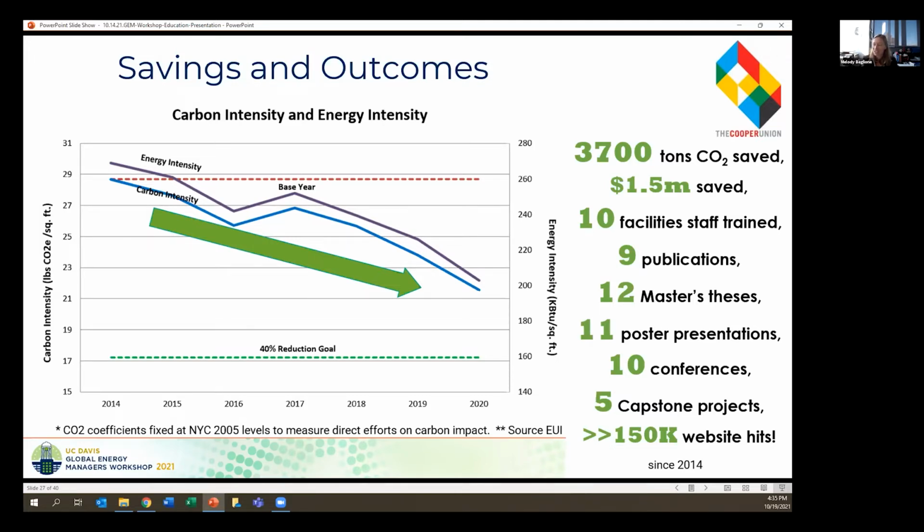So in addition, there's benefits to faculty and students and having projects with research and publications and going to conferences. And the website I haven't checked in a while on Google Analytics, but had a lot of hits and people reaching out with other energy projects. So it's a lot of visibility and a lot of networking and exposure for the students that helps them also get jobs in this industry.